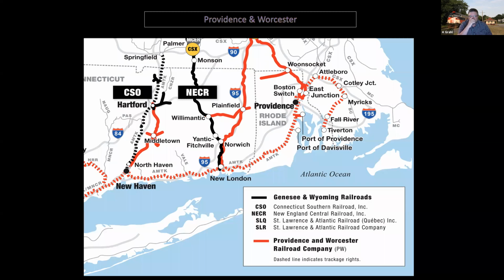So we'll take a look at a few different things, a few Providence and Worcester trains. I threw in a couple of maps. It wasn't easy to find some things that kind of illustrate what we're looking at here, but we're going to take a look at what you see in red there, sort of in the middle on the left, going from Cedar Hill up to Middletown, and then Middletown up to Hartford.